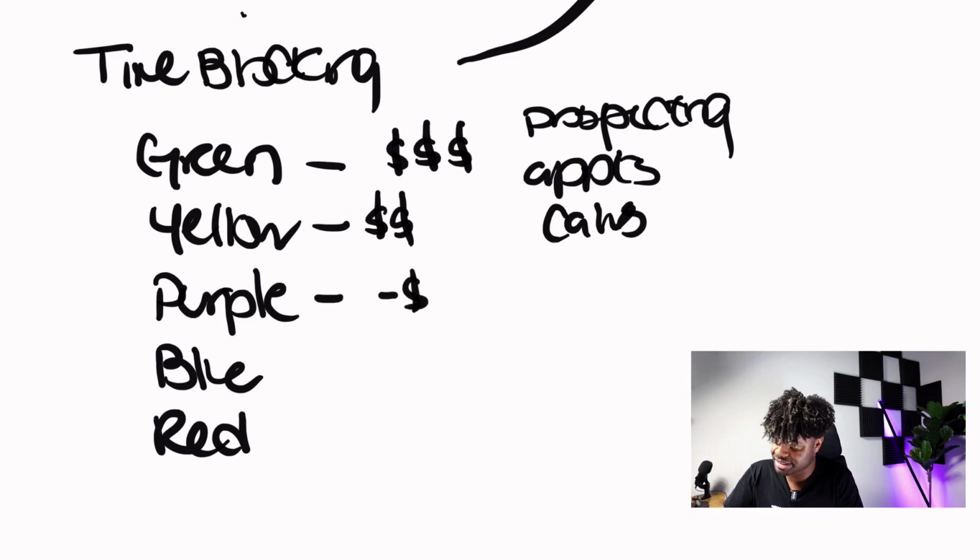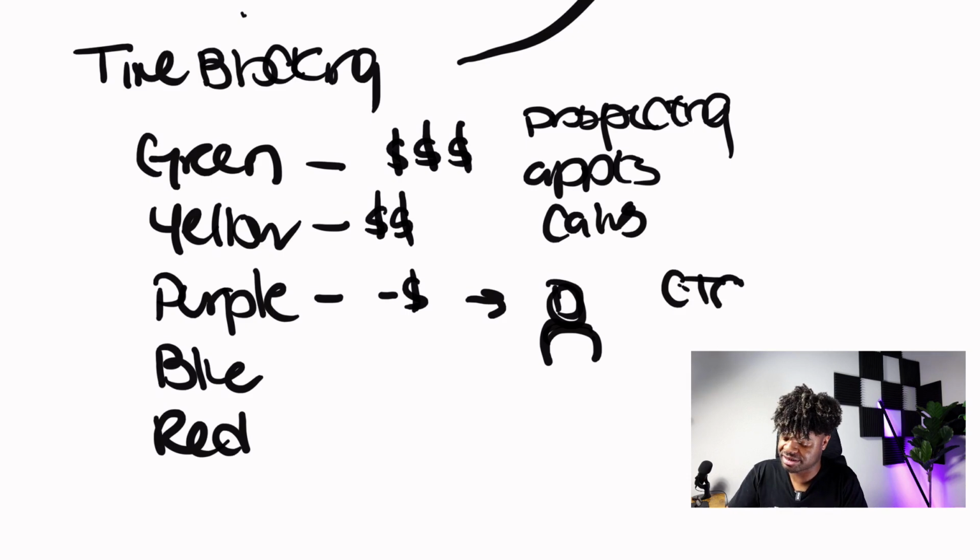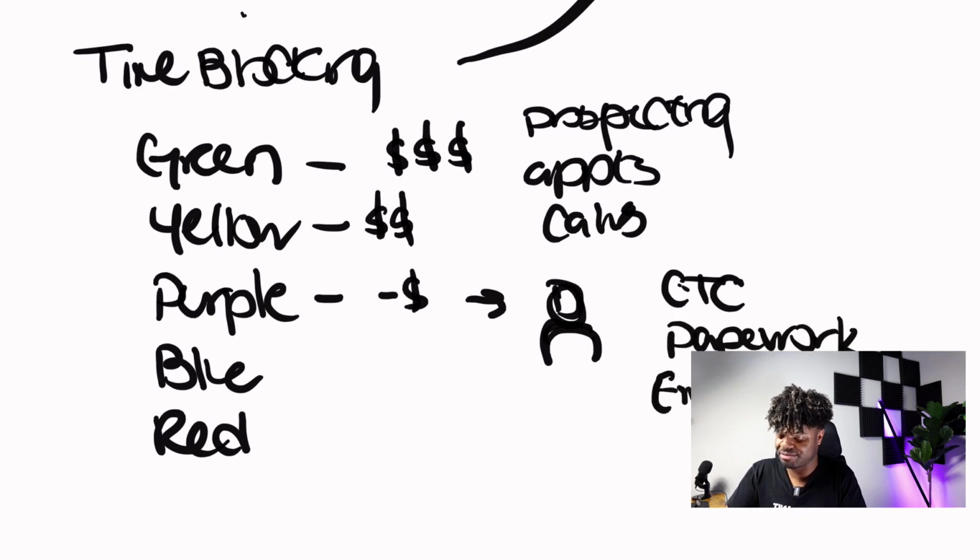Purple time, this is the stuff that's costing you money. And what we want to do with the purple time is we want to delegate that to an assistant. And this is a person there. We want to delegate the purple activities to an assistant. This is going to be your contract to close, all the paperwork, all those emails, mailers, all that kind of stuff. We want to delegate.